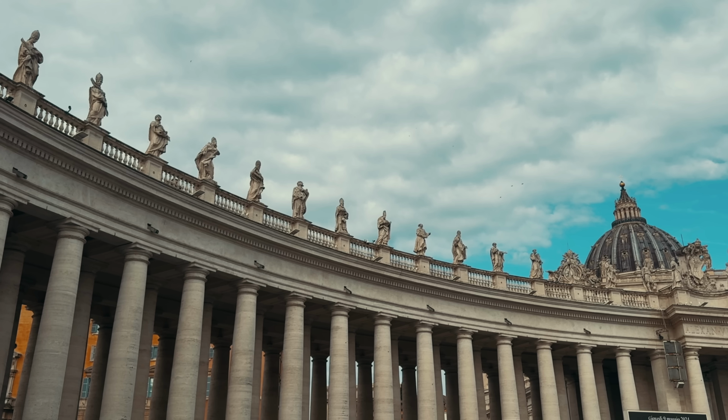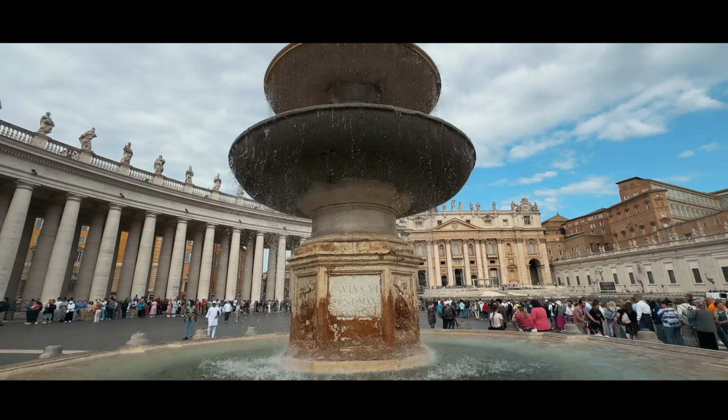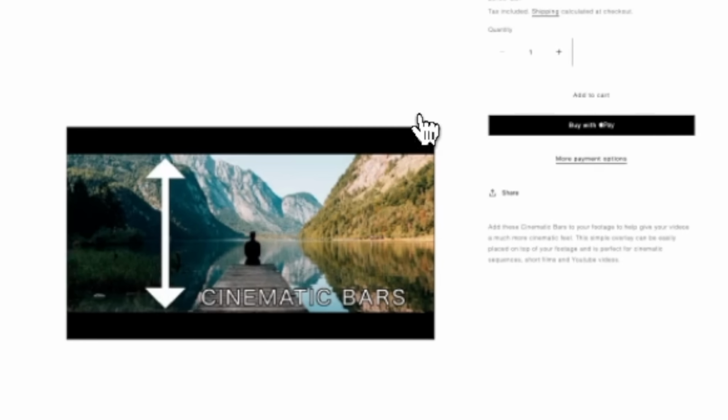Adding black bars will also enhance the cinematic look of this footage, helping replicate aspect ratios used in many Hollywood films. I will leave a free download to some black bars below.